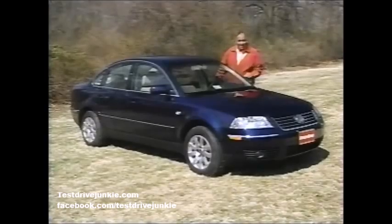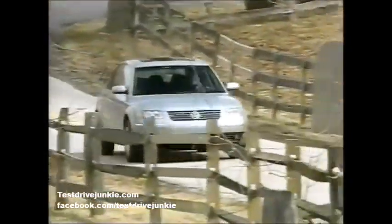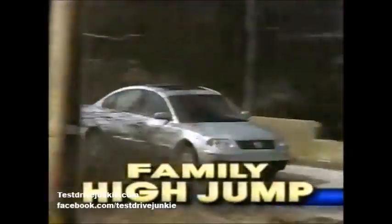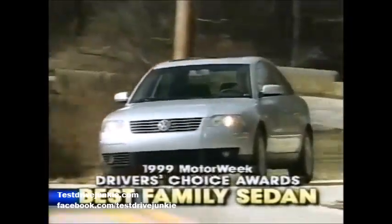So what do we think? Well, we think the Volkswagen Passat is one of the finest family sedans your hard-earned money can buy. In fact, we said as much in 1999 when the Passat took top honors in our Motor Week Drivers' Choice Awards for Best Family Sedan.